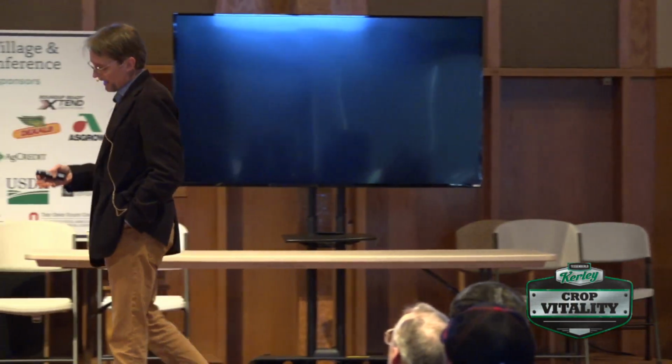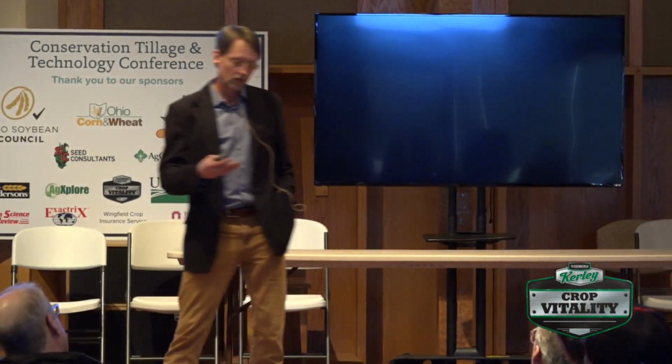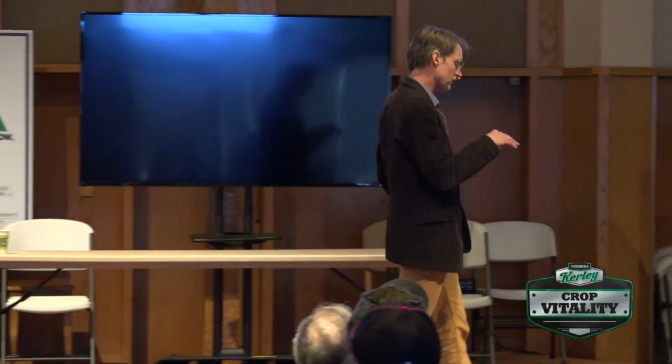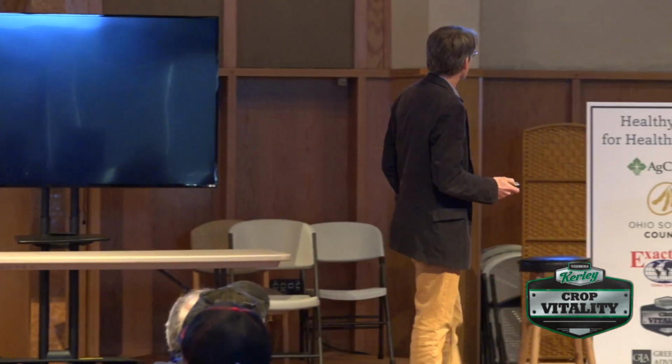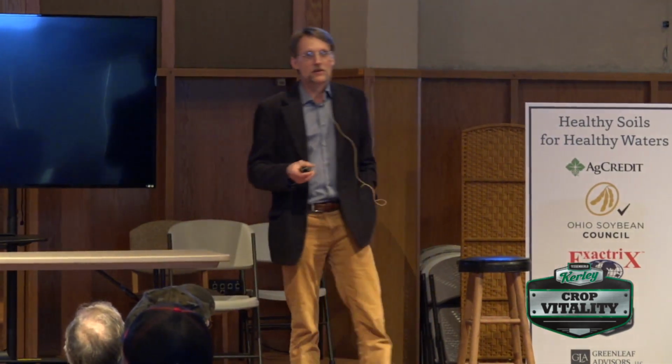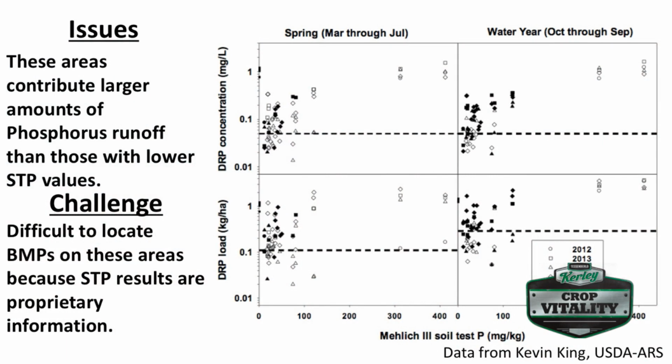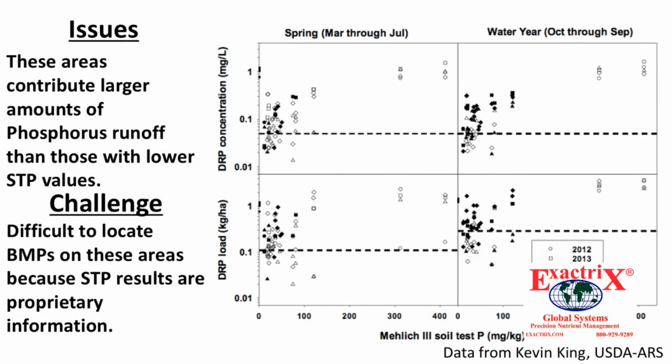So in order to manage these, one idea would be to try to locate best management practices to these fields, to target them to these fields. But there's a bit of a challenge there because the soil test phosphorus results are proprietary data. Not too many people want to hold their hand up and say, hey, we have a field with really high soil test phosphorus values, and I think most of us can understand that motivation.